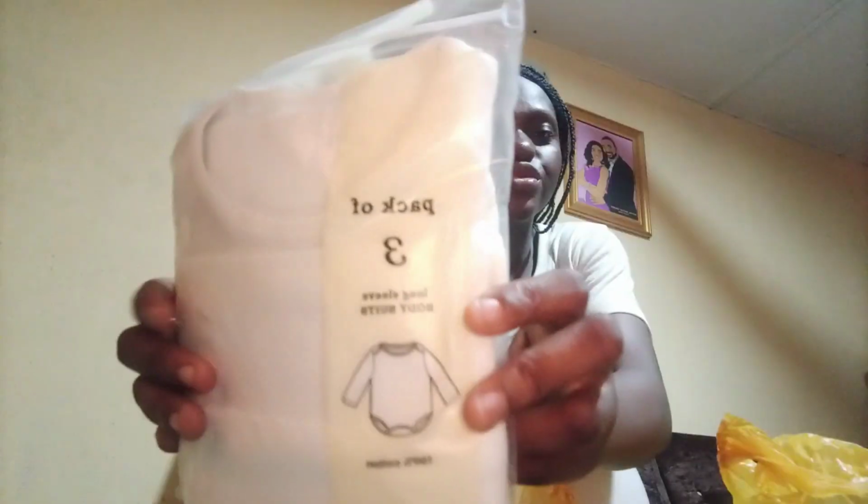So let's move on. Next thing is for the child. This is where it's getting interesting. They request that I bring vest and baby clothes. In fact, they put quantity 6 in brackets. Vest and baby clothes, I cannot stress. Let me tell you why. This is body suits. It's even white, and I think I like white. It's a pin down long sleeve, you know.